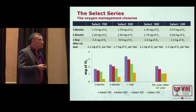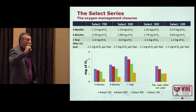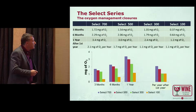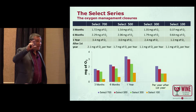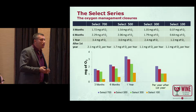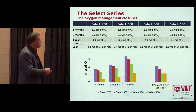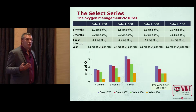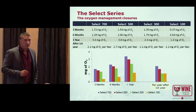We did a lot of trials with closures that were inerted. So we replaced the air that is, generally speaking, entrapped in the cylinder with inert gas, and we looked at the influence of avoiding this first gas going into the bottle, and we discovered at that time that it was making important differences in wine evolution. So this is what we have developed with the concept of the Select 100. So this is really the first and the only closure that is outgassing treated today in the wine industry.